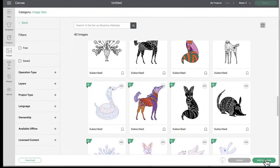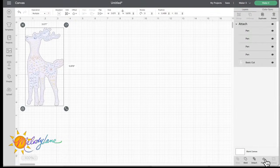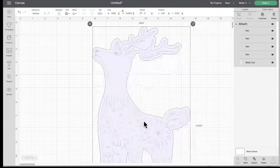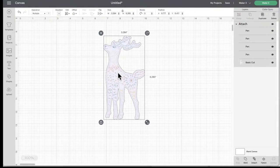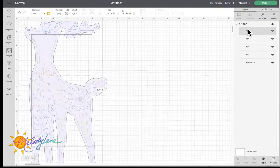Let's bring this in for a second and look at it. Isn't that pretty? Now, if I make it bigger, you can't really see it bigger because the ink lines are the same. Let me see. Let's play with this.